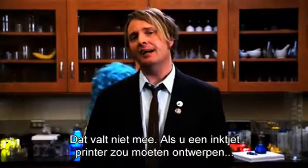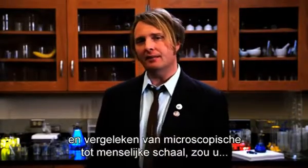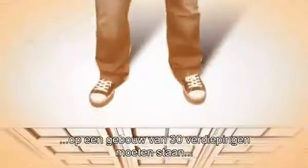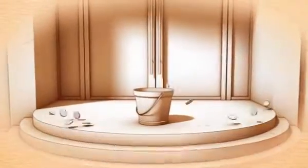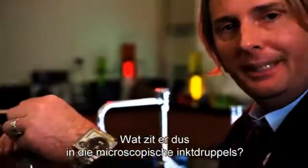It's not easy. In fact, if you were to recreate inkjet printing, taking it from a microscopic scale up to a human scale, you'd have to stand on top of a 30-story building and be able to drop a nickel into a bucket on the sidewalk below. Yeah, it's not easy. So, what's in each one of those microscopic ink droplets?